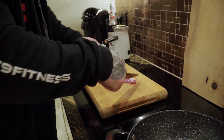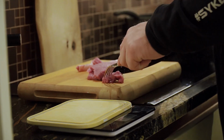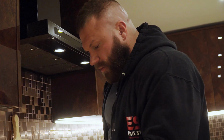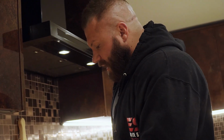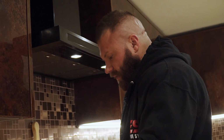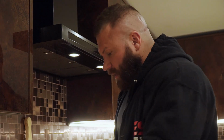So now I'm just gonna chop up my steak. Again, I'm a massive fan of a steak when I go out. I like it to be cooked nicely, but when I am just food prepping, I'm not really bothered how it's cooked, how it goes in. I think when you're doing what I do and what other people do, food just becomes a byproduct of what your body needs.